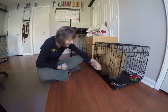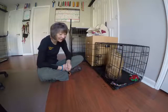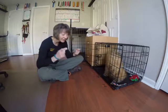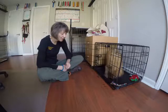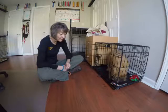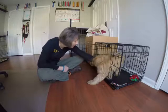Yes, good boy, good boy. So there was no kibble in there, but he went in there to investigate and see, which is perfectly good. He's not going in there on purpose yet, saying, I went in there, now where's my treat? Yes, good boy.